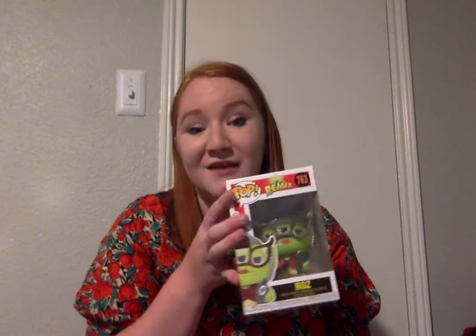This is just a really cute one. I've always loved Roz in the movies, so when I saw her, she was a little hard to find, so I decided I'd go ahead and pick her up, because I think they've only made one other Roz pop, and I've never seen her, so I thought this one was great, because I love the aliens too. Okay, so that was Roz.